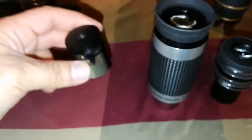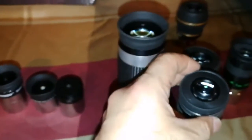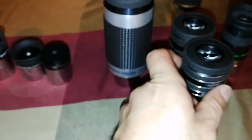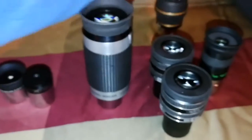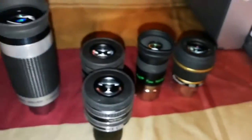All the time, you remember you can have Plossls if you're short of money. Always remember you can use the TMB Planetaries. They're very good. A little bit higher in price is the Starguider ED 8mm.